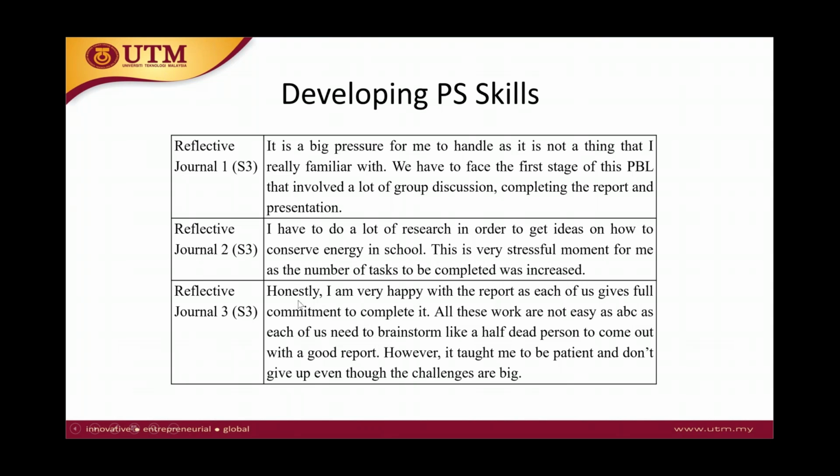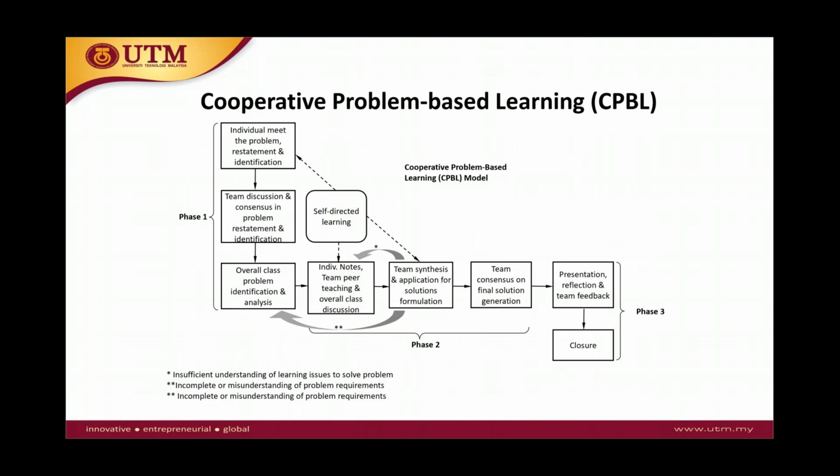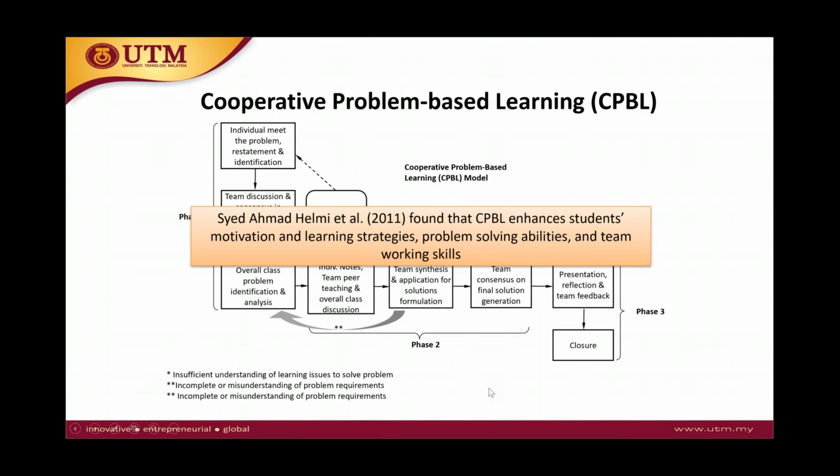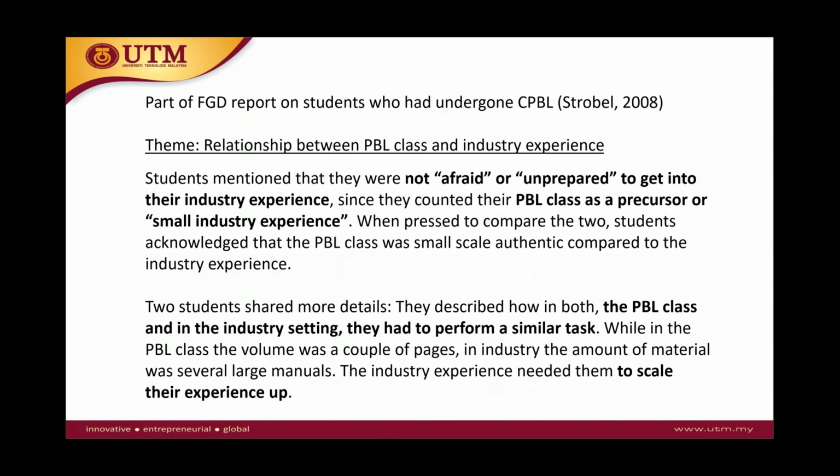But if you look at the last one, the student declared, honestly, I'm happy. And it's not easy, like they need to brainstorm like a half-dead person, but it taught the student to be patient and to go through it until the end. So when you do problem-based learning, don't give up. The moment you see negative feelings among the students, understand this. And I actually show the trauma cycle to my students. From our research, we have found that CPBL effectively enhances students' motivation and learning strategies, problem-solving abilities, and teamworking skills significantly.